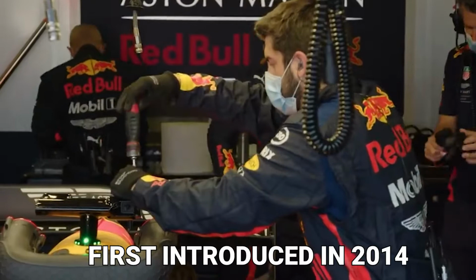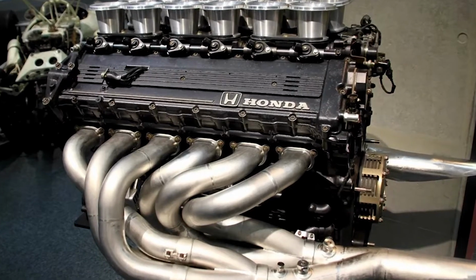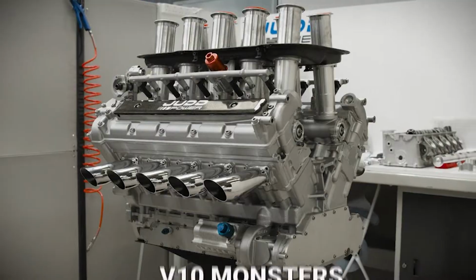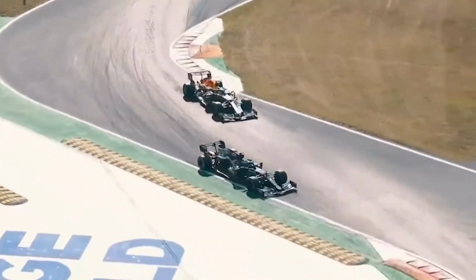It consists of a petrol internal combustion engine and electrical motors powered by an energy recovery system. When they were first introduced in 2014, they were chastised for their lack of noise in comparison to the previous generation's ear-rattling V8 and V10 monsters. But these are some of the most powerful and efficient power units in Grand Prix history.